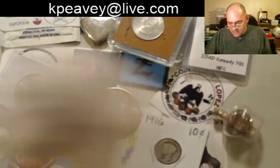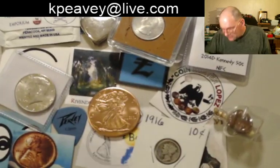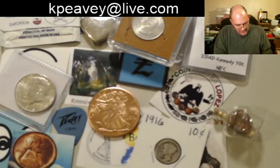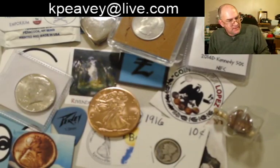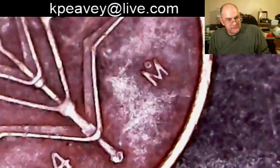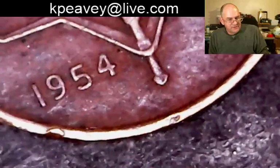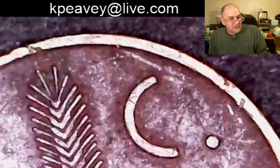It's just tiny. Good Lord, what is it? It's 1 cent, and I got to bring the camera over. Okay, it's Mexican, and it's tiny, dude. There, the circle over the M is Mexico City Mint, 1954, and it's 1 centavo, 1C.